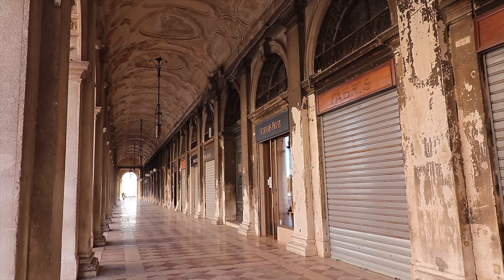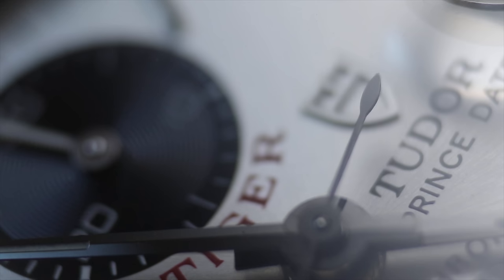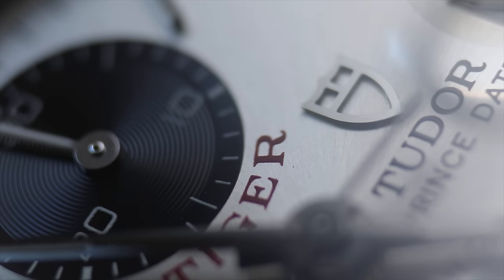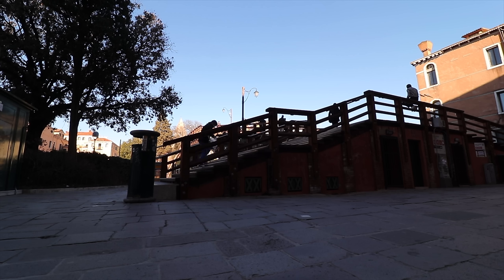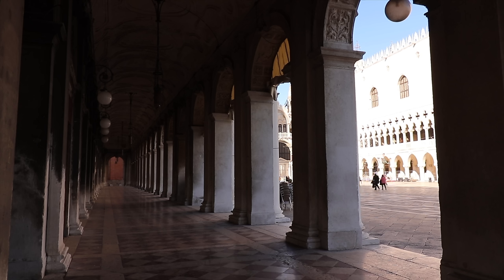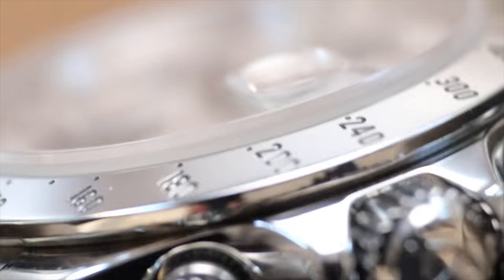In 76, Tudor were to make another step forward that Rolex had not yet done. They released a self-winding chronograph. It wasn't for another 12 years that the Rolex Daytona was to follow suit. Sporting the now famous and ubiquitous Valjoux 7750 movement meant increasing the thickness of the head of the watch. This almost swollen Daytona shape was soon nicknamed the Oyster Date Big Block.